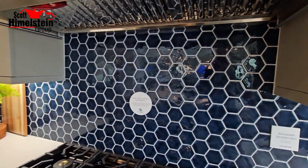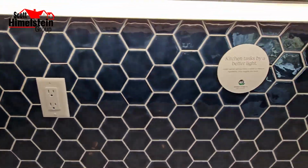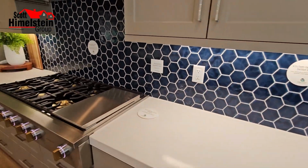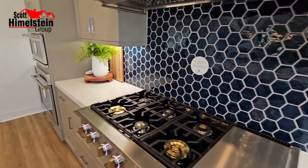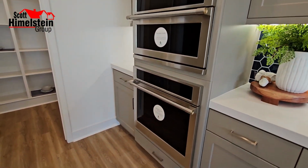So I wanted to show you the hexagonal tile backsplash. That is a decorative item. So this would be something that if you wanted to do, you could go to the design center, which is actually here in Valencia, to be able to check it out if that's something that you actually wanted to add.